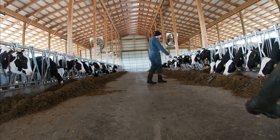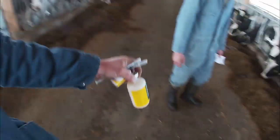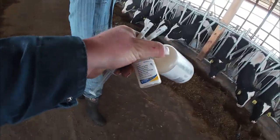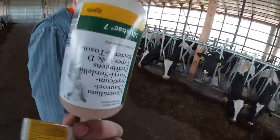91 to 79. They're all lined up. Oh, yeah, they're ready for it. While we put collars on, we'll go ahead and give them some vaccines, too. What do you want to be in charge of? Tell them the vaccine. Well, the one's the same as last time, pretty much. Bova Shield and then UltraVac 7.